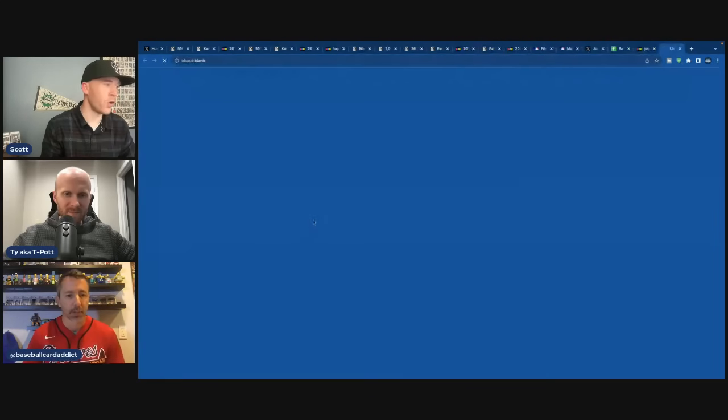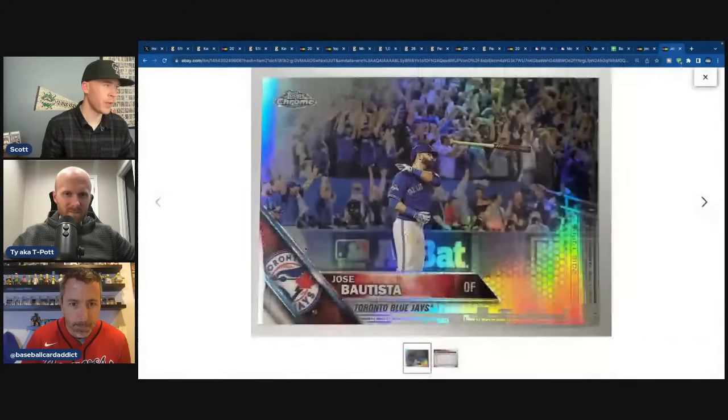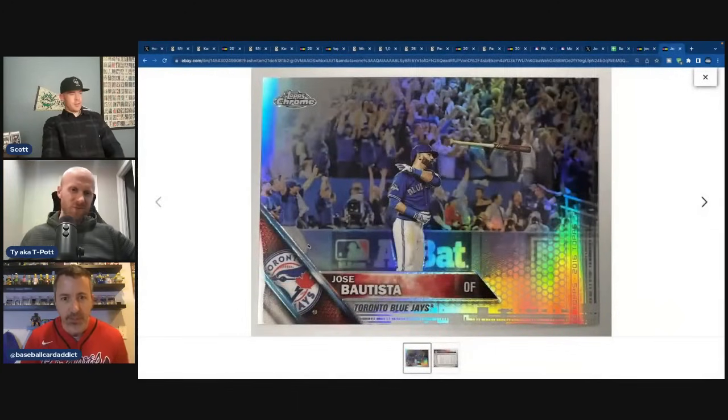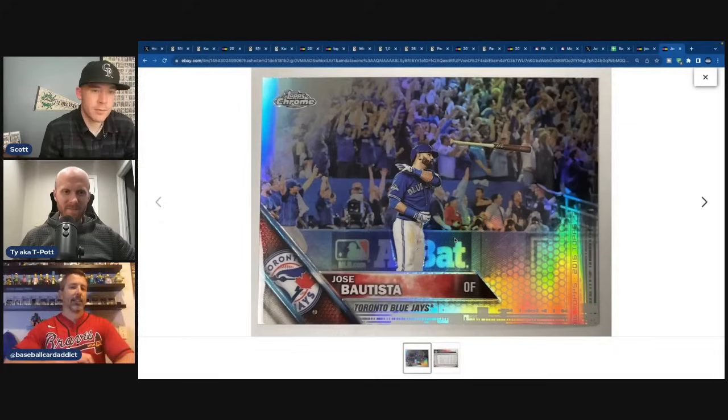I was trying to find one to show. This is just a base refractor. Yeah, sold for $30 for a base refractor. Like that's a spectacular baseball card. Yep. Yeah, and so I agree, and it's been fun.